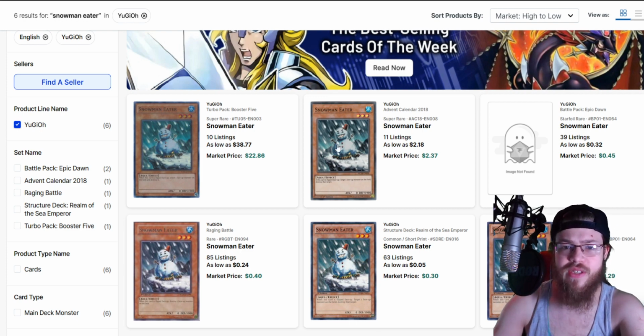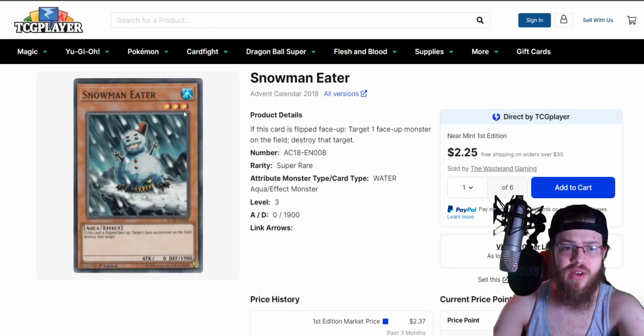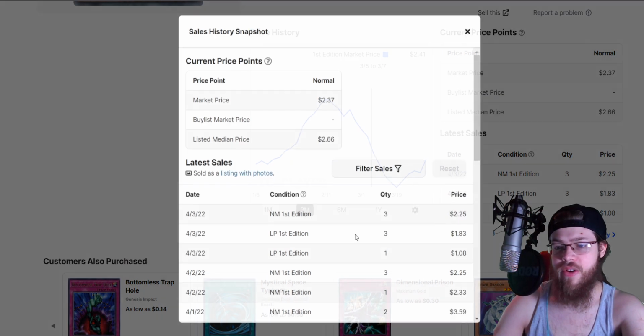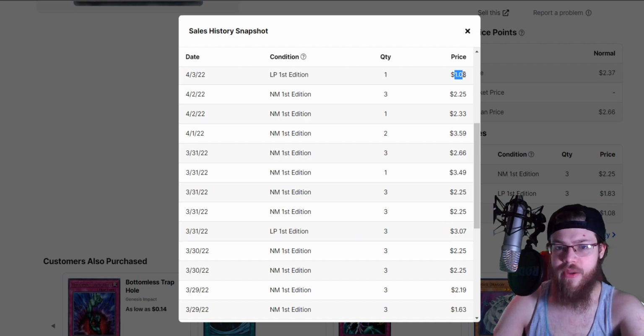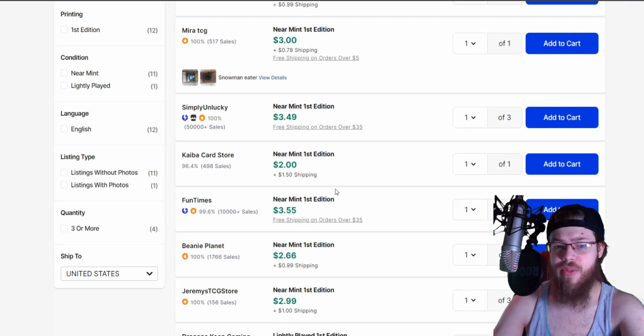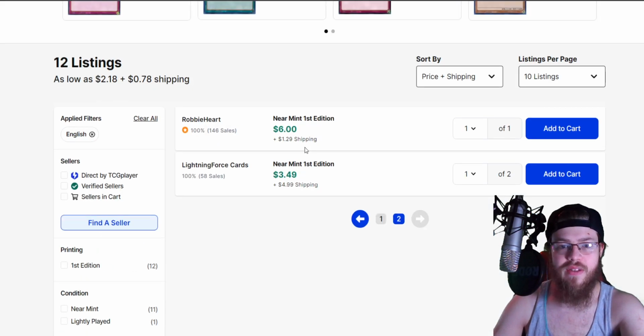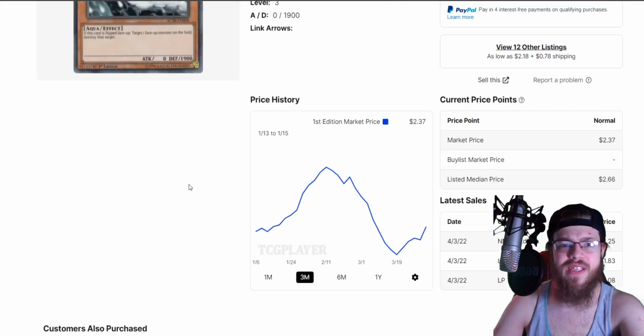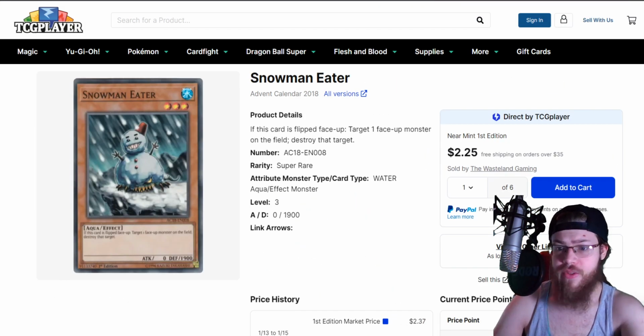This is one that I was talking about a year ago, a penny stonk, the Advent Calendar Super. It was about $1 a year ago, and there are still a couple here around $1. But it's pretty consistently a $3 card, $3.50. It only has 2 pages of listings where the end of it is $7 to $9. And there's only realistically like 20 copies on TCG Player. So this is definitely a card that you want to get sooner or later, in my opinion.